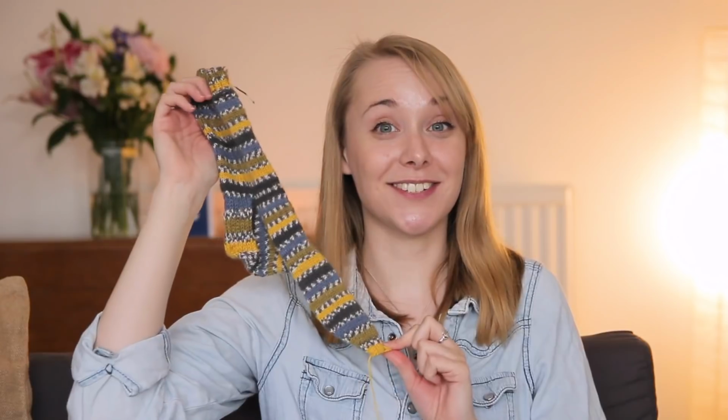Well, that's not entirely accurate. This is technically not the first sock I have ever knit, because yes, this is a sock. Way back when, I think what started off my knitting again was having a go at knitting socks. I'm not going to go into the whys and wherefores of why I wanted to share that, because I am actually working on a video all about socks, because they've been my nemesis.